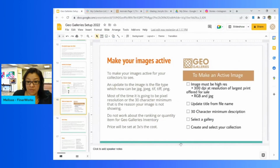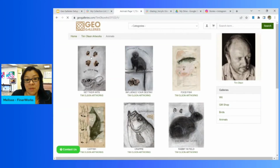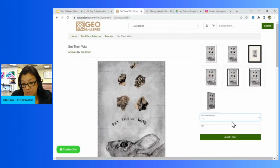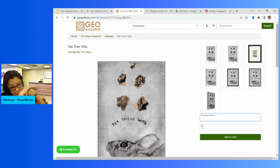That's going to be part of it. As long as you have those things done, your image will populate here and start to be available for people to search. The inventory you created will be listed there as thumbnails. This may change, the drop-down menu and how those appear.